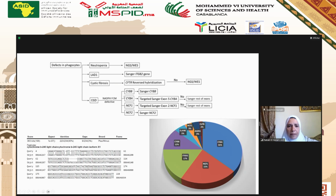If the patient has the CYBA gene, we target the exon 5 hot mutation, then we complete the rest of the exons. For NCF1, we do exon 2 screening for the hot mutation, and then we perform Sanger sequencing of the rest of the exons if the patient doesn't fit this mutation. For CYBB and NCF2, we do Sanger sequencing for all the exons, as all mutations are variable in our patients.